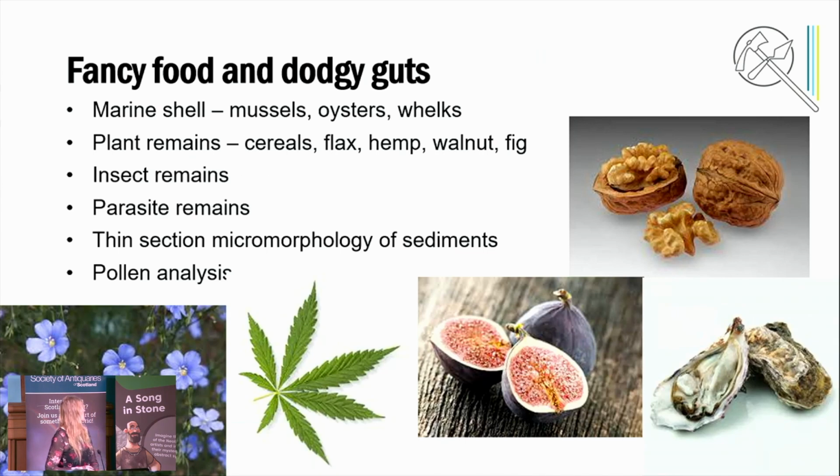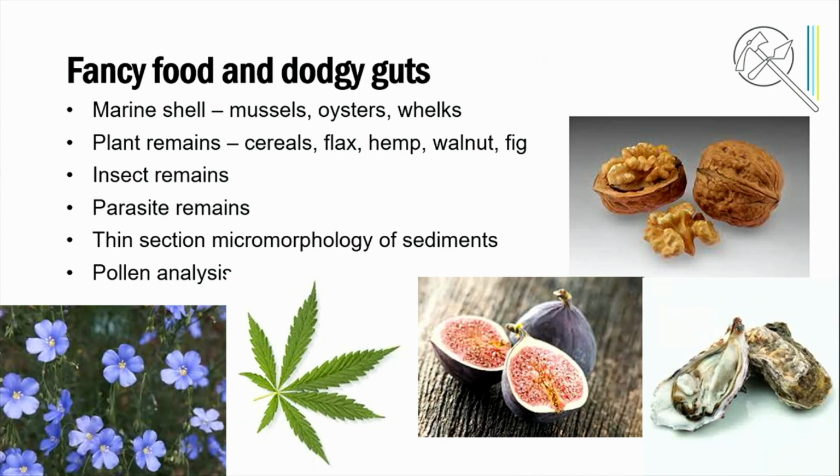And lots of environmental evidence. So we've got shellfish, we've got lots of plant remains. We have flax, which is cool, obviously, for making linen. Relatively unusual to find that, actually surprising. We've got hemp, which I'm sure they were using purely to make ropes out of. We've got walnuts and figs, which is nice.